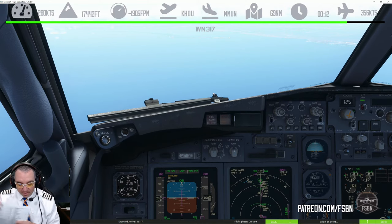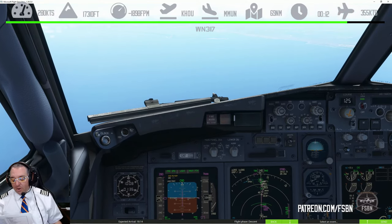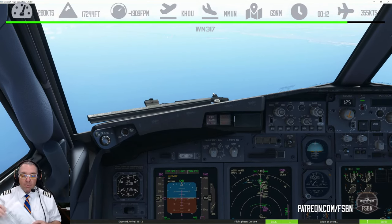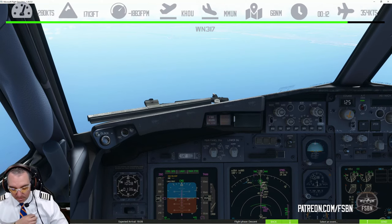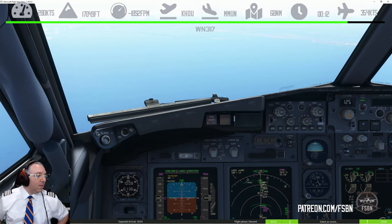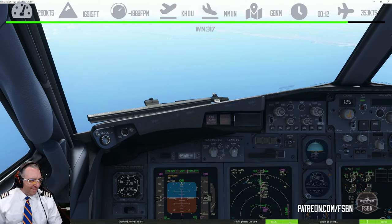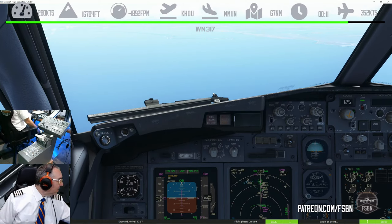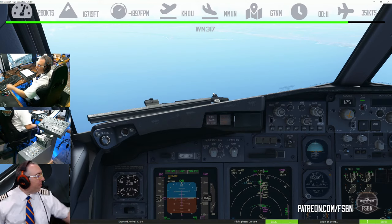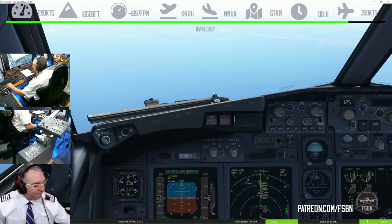Let's do approach checklist. Altimeters are set, 2995. Packs on auto. Start switches are on. Approach checklist is complete. All right, we're going to be at between 11 and 9. I've got 9 set. And let's go ahead and turn on some stuff for you here so you can see how I botched this landing up.